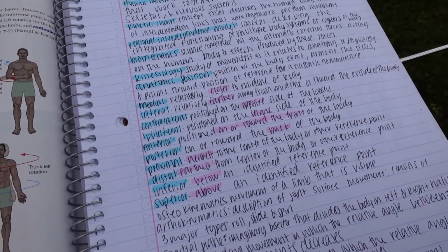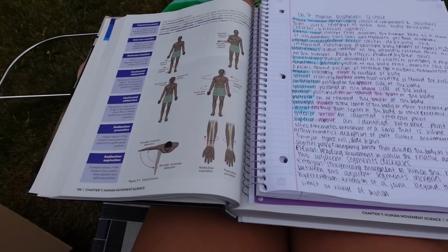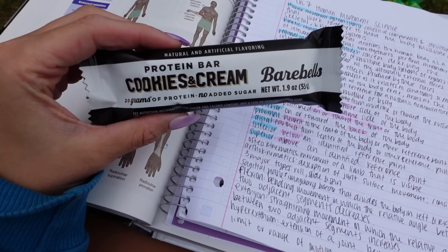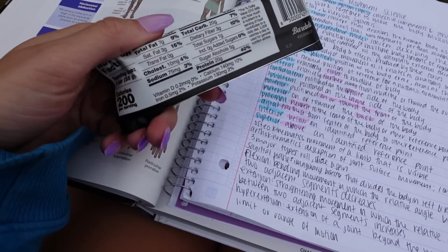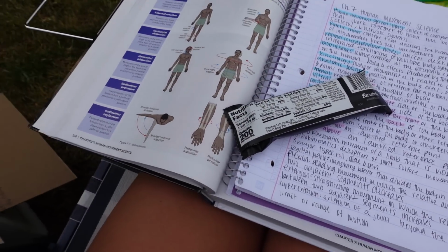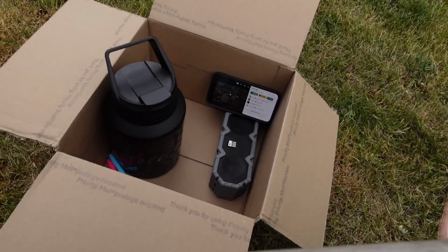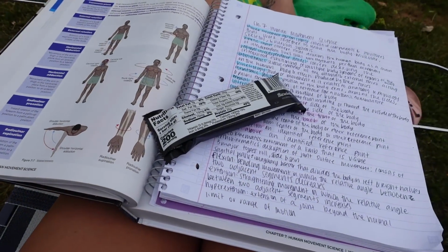Okay, so I'm hanging out outside while I study. It's kind of windy out, but I have a nice setup. I've got a chair, and I'm actually gonna go ahead and have a barbell right now. So this is the cookies and cream. I'm tracking it as 5 points on WW. It's 200 calories and has 20 grams of protein. But yeah, I have my little setup right here. I've got a box with my water, my highlighters, and then I'm listening to the H3 podcast. So I've got my speaker, and I have that while I study and take notes.